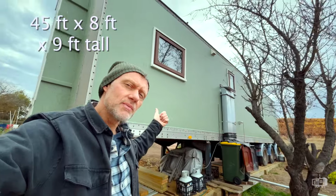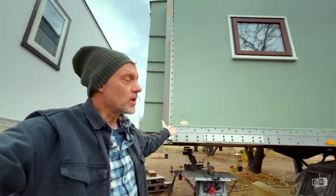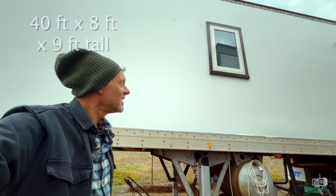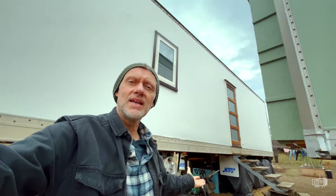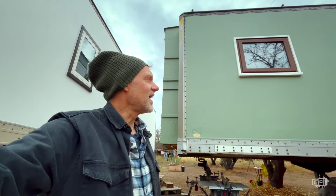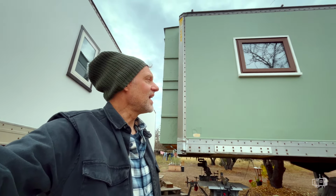So let's start with our top 5 pros for living in a semi-trailer tiny house. Number 1 is because they're huge. This beast is 13 meters long by 2.5 meters wide by 2.7 meters high inside. And this one is 12 meters by 2.5 by 2.7 high. And there's just so much space inside these to work with. They are big boxes, so lots of big open space to work with, no weird corners or angles or shapes. And just very, very generous proportions for a bargain price.